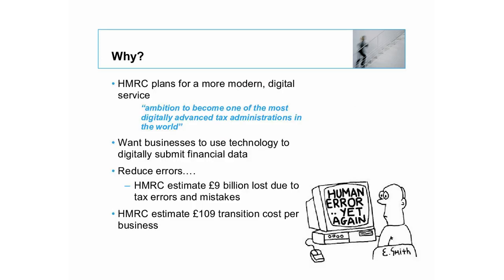So why is this happening? How has this arrived? This is basically HMRC's plans for a more modern digital service, and they've stated their ambition to be one of the most digitally advanced tax administrations in the world. This is part of their plans, trying to interact with businesses on a digital basis rather than older methods. And a lot of this is about reducing the tax gap. They estimate that £9 billion of tax is lost every year due to tax errors and mistakes, and they feel that MTD is a way of alleviating that problem.